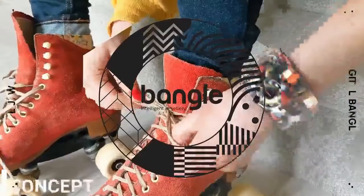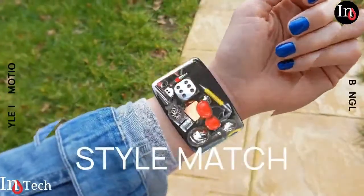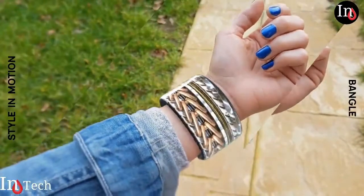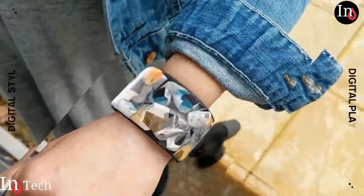Number 2. Wearable technology is being incorporated into our lifestyle in many different ways. I bet jewelry is one thing you'd never expect to be turned into a gadget, right? Well, nowadays it can be a lot more than just a pretty ornament.